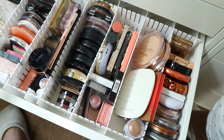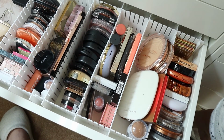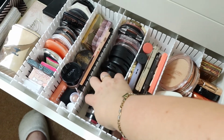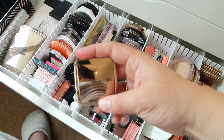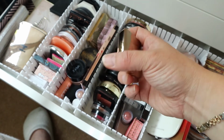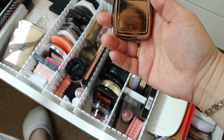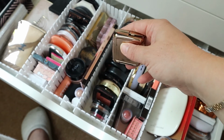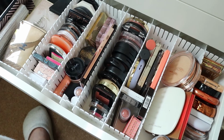Is there a blush I haven't been using? Yes, let's do this one. I am going to use the Hourglass. Oh, you can see me. Hi. I'm going to use the Hourglass one. This is the Ambient Lighting Blush in Diffused Heat. I'm going to see if I can open it with one hand. I don't think so, but maybe.